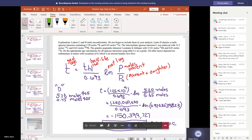Why? Because we are going back in time. We are finding an age. So the time value is negative because it's telling us years before the present, or years ago. So I have just taken the final answer here, negative 150 million and change. I rounded it off, negative 150 million years ago, and that puts us in the Mesozoic. Okay, so that is how we can set up the problem in order to calculate that, and it's just a couple of punches on the calculator.